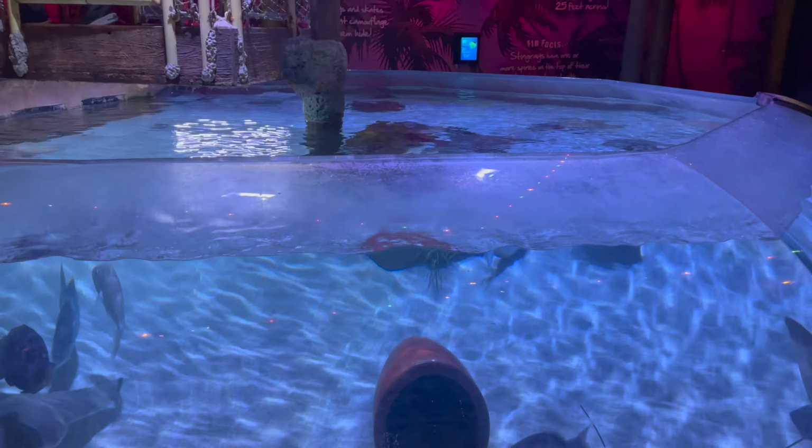The Sea Life Aquarium was located just a few minutes from the hotel, and it was so much bigger than we thought it would be.